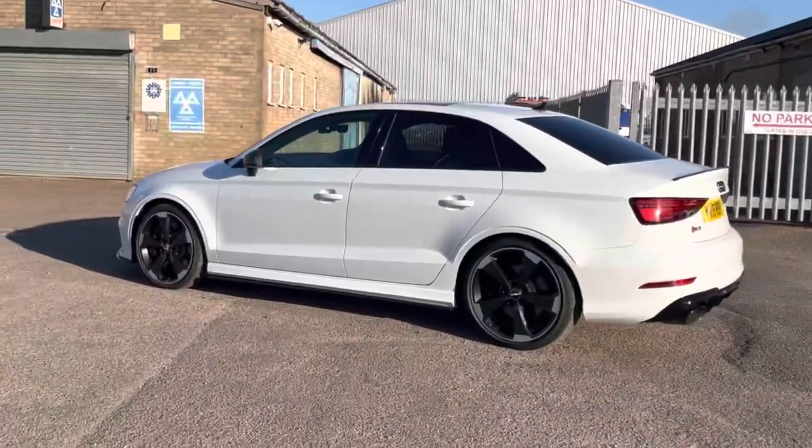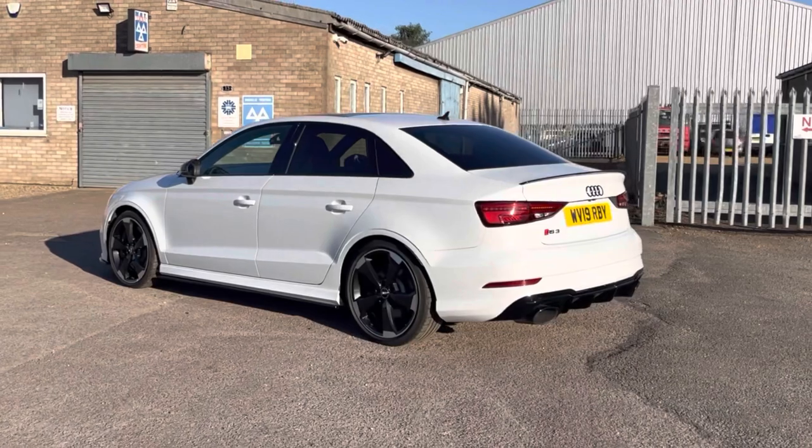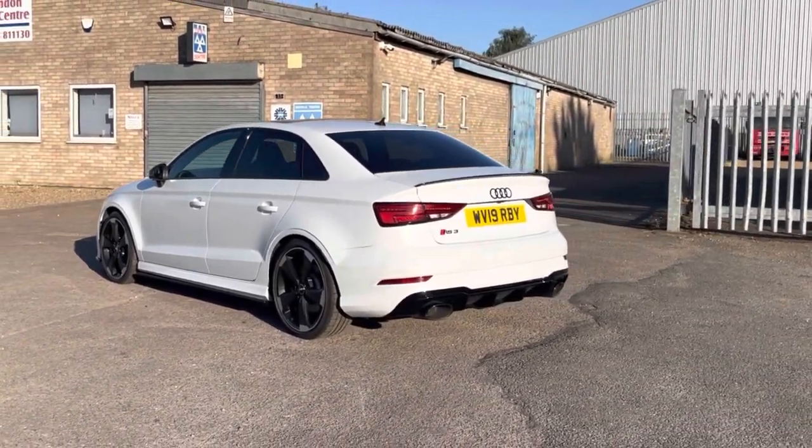But that being said, what people will probably forget is that the car is decently powerful, with headline figures of 400 horsepower. I can't remember what the torque is, but a shed load of torque as well, 400 horsepower or 400 PS. These are absolute rocket ships. I'm going to do some 100 to 200s for you really, really soon as well on Dragy. But yeah, this car is an absolute rocket ship.